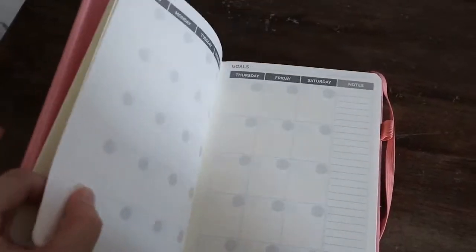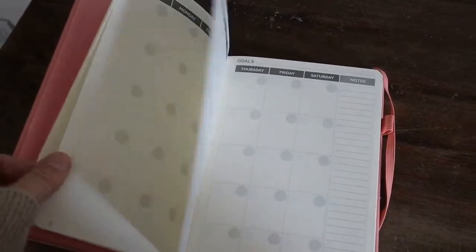And then you also get these little ribbons that you can tab things. I think there's two ribbons in here, which is cool. So if you want to leave one ribbon on the month and one on the week, you can easily open up to it. There's also a little section here where you can add a pen. And I just appreciate how compact it is. So if you're needing a new planner to start off the year, this would be a great option.